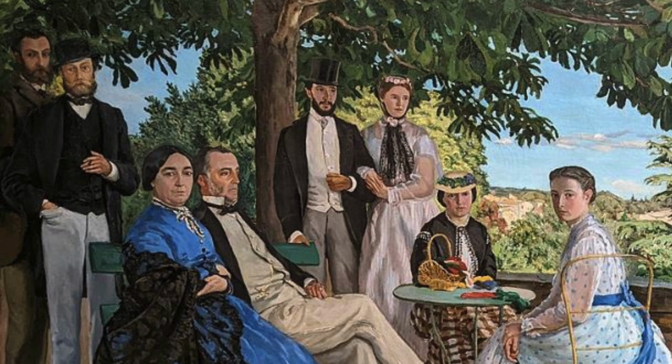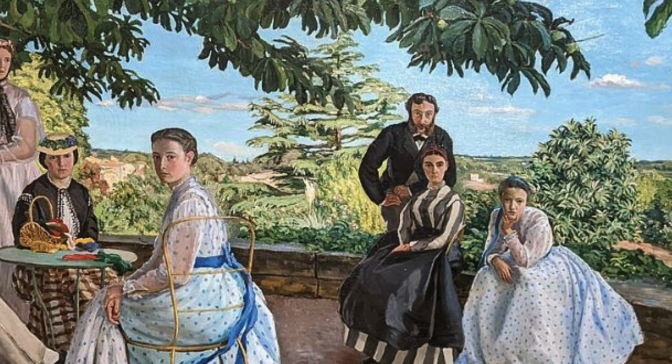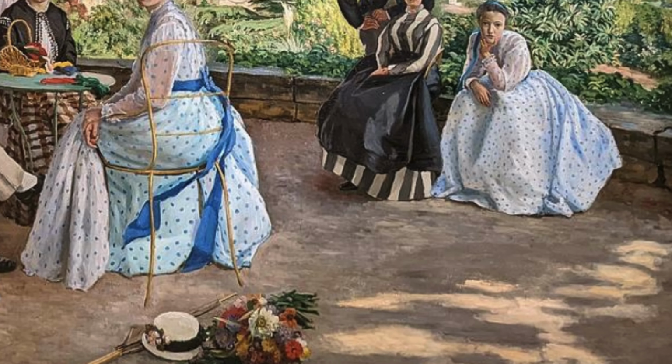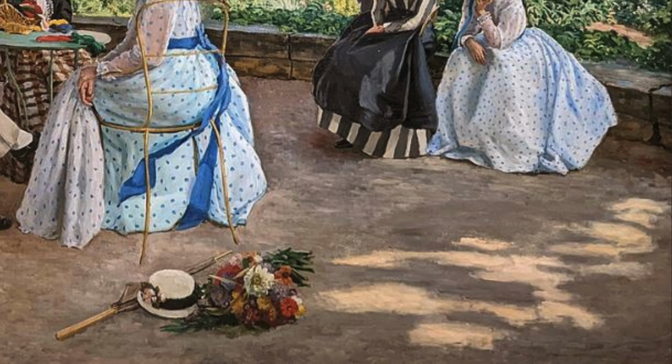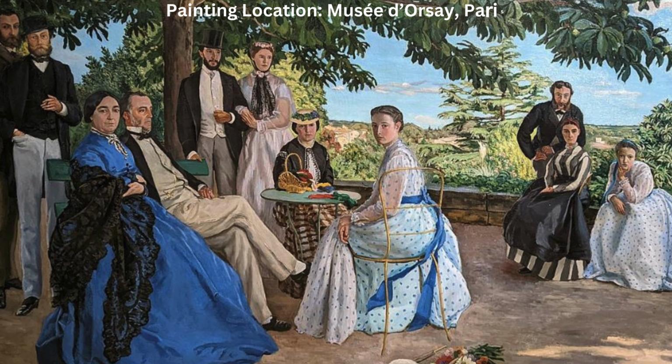It depicts a family reunion in his own residence near Montpellier, a city in southern France. The scene takes place under a chestnut tree, and this highlights his distinctive use of light and shadow. Bazille was a great inspiration to his colleagues, especially when it came to painting outdoors.